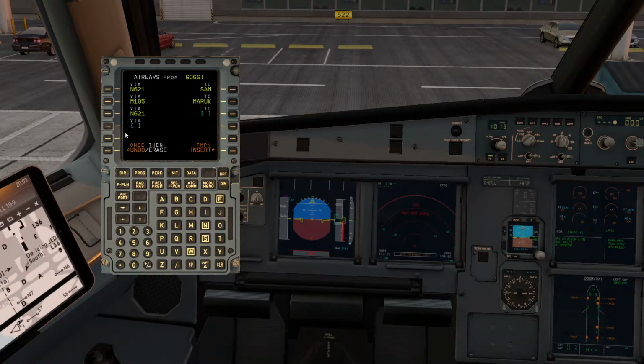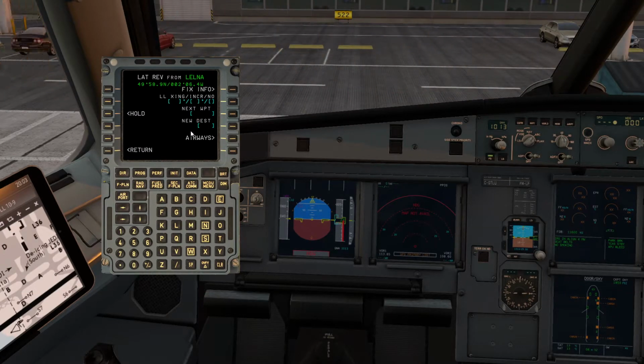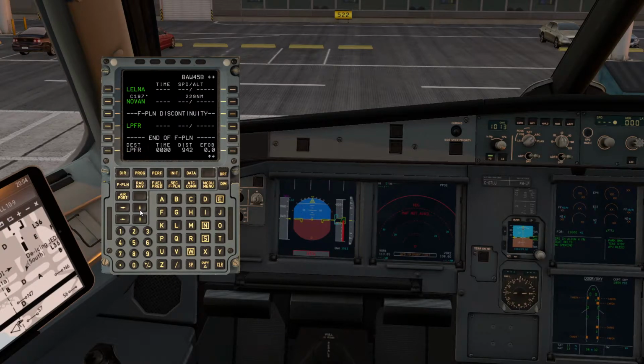And then from November 621, we're going to Lelna. A few of these recognisable waypoints. So then we'll go ahead and do that. Then we'll insert that into the flight plan for today. And then from Lelna, we're going to go ahead and go to Novan. And then from Novan, we are going to go direct to Delog. There's Delog. Very nice. Insert that.